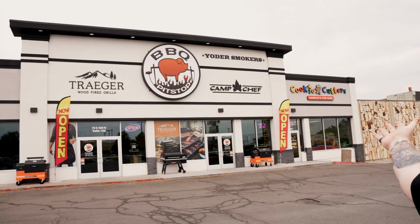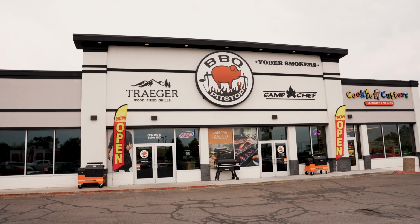Welcome to beautiful Logan, Utah, and the biggest Barbecue Pit Stop storefront we've seen so far. Now, one of the things I'm excited about in this store is their selection of accoutrements and accessories, which is supposedly out of this world, and they are supposed to have one of the best meat butcher sections of all the Barbecue Pit Stops. So let's get you inside.